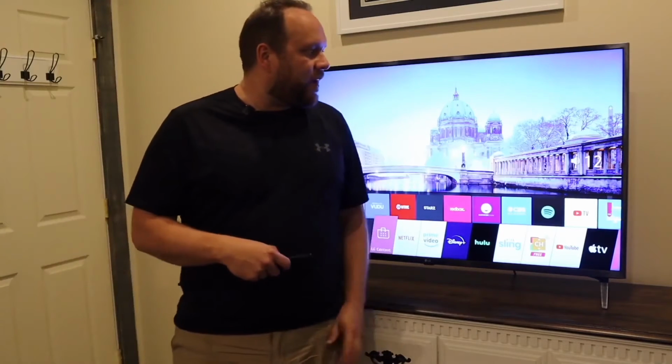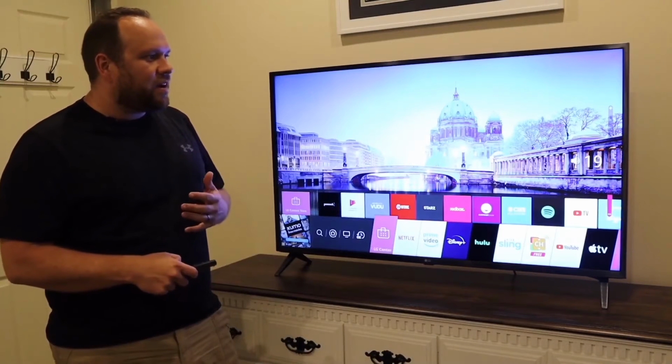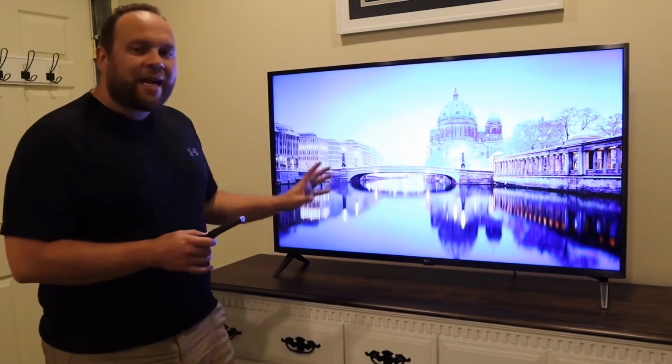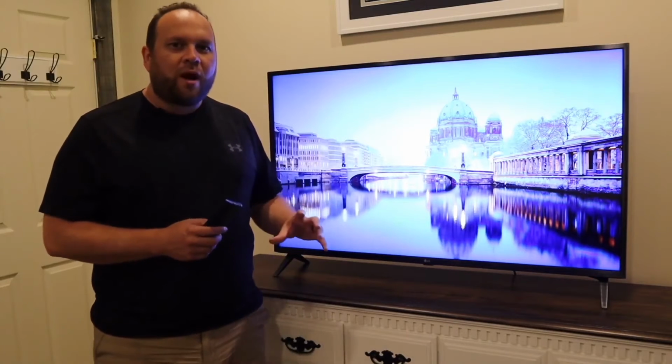Right here's the volume button, but I usually pull it up to about 18 is where I'm comfortable listening to it. And I do have kind of a longer room here. 18 is plenty loud for me. This one does have a 2.0 channel when it comes to the audio, boosting about 20 watts of power.